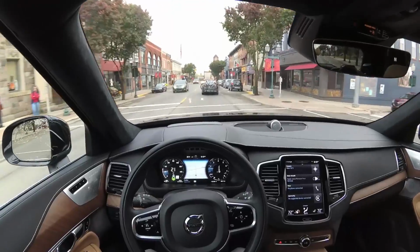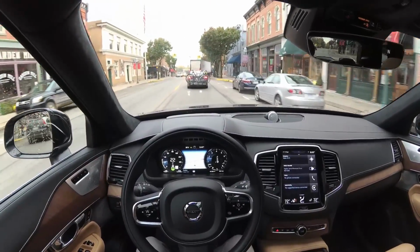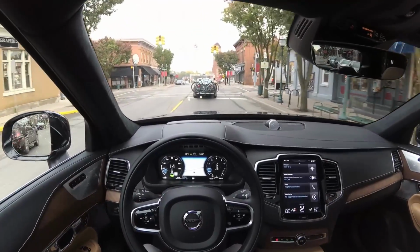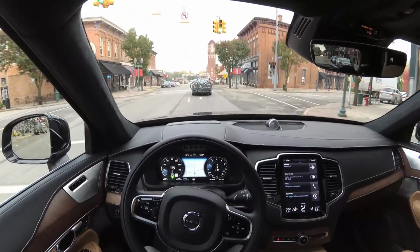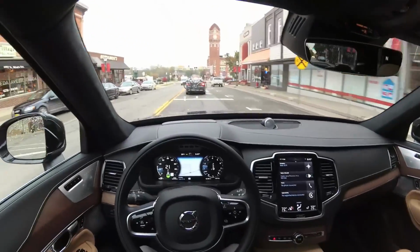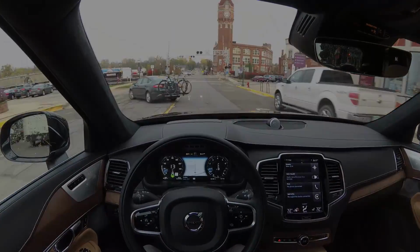to drive itself. And as you can see, it's a little bit wonky, unless you have clearly defined lines on both sides of the road. It has a little bit of trouble and kind of steers you like you're drunk.